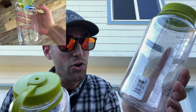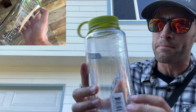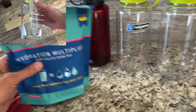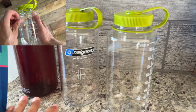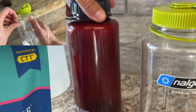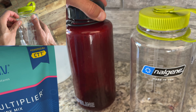As you can see, no cracking whatsoever, and I like the fact that it's perfectly clear. Look at that. You can see it all the way up to 32 ounces right there. Plus, when I'm putting something in like liquid IV or my Noon tablets, it's kind of easy to tell what the concentration is just visually by having a perfectly clear water bottle, as opposed to something translucent or opaque like this. You really can't tell.